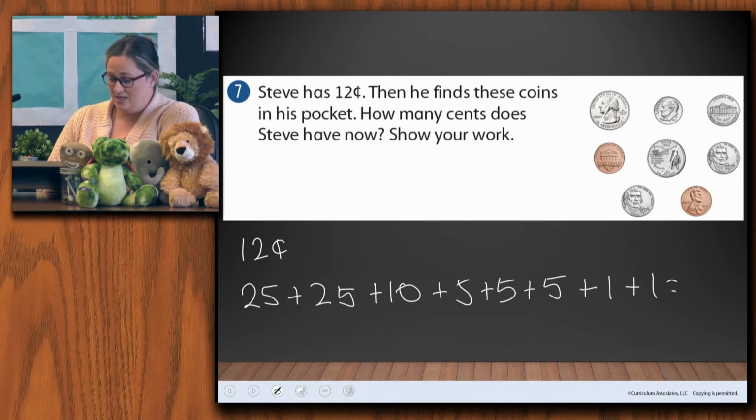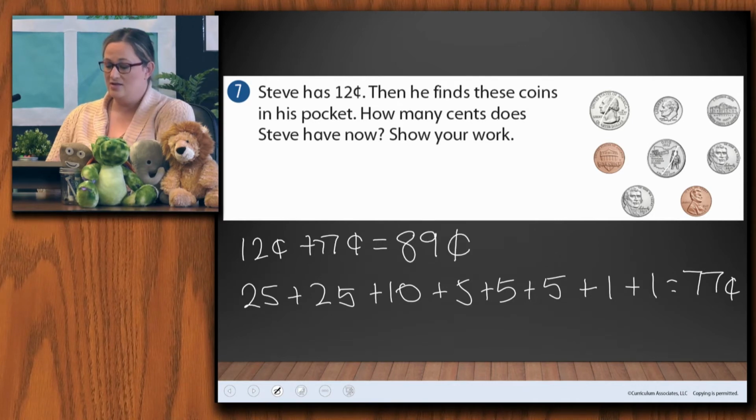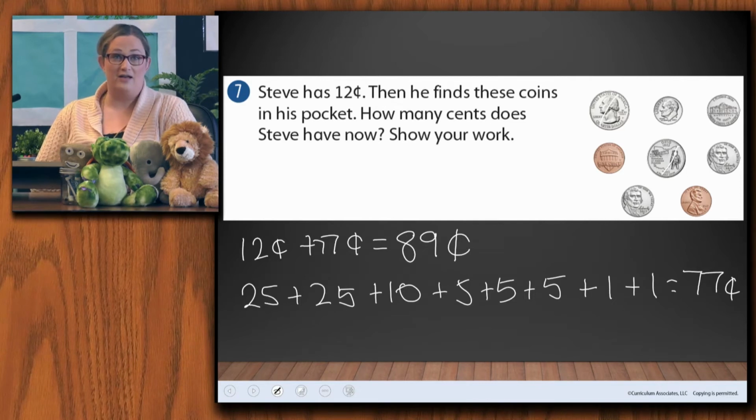25, 50, 60, 65, yep. 70, 75, 76, 77. So this equation is 77 cents. Am I done? I still have that 12 cents. So I'm going to add 77 cents to 12 cents. And what do I get? 89 cents. So how many cents does Steve have now? 89 cents. Isn't that great?